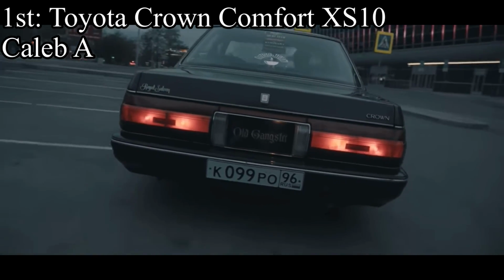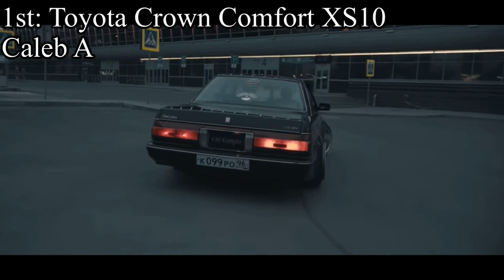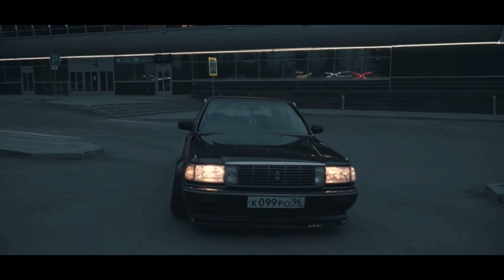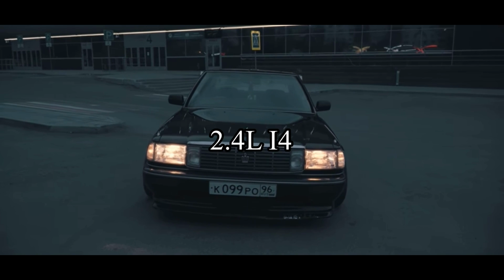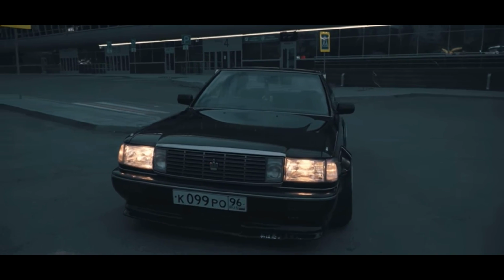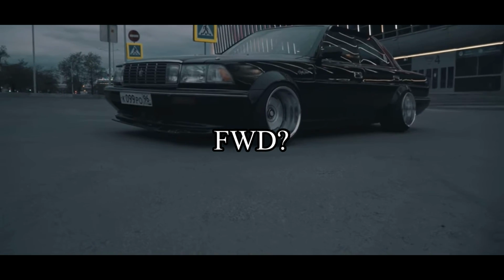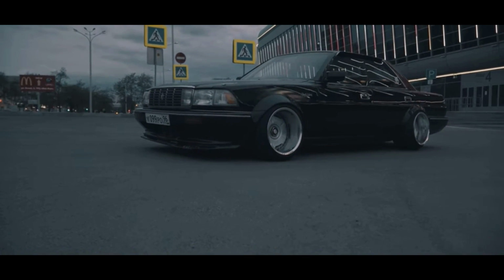First place is by Caleb A. That one I can pronounce, that's pretty easy. And it's none other than the Toyota Crown Comfort XS10. And this car comes with a 2.4 liter inline 4 that makes a hilarious 84 horsepower, and it was front wheel drive, I believe, but I can't find much on the car.